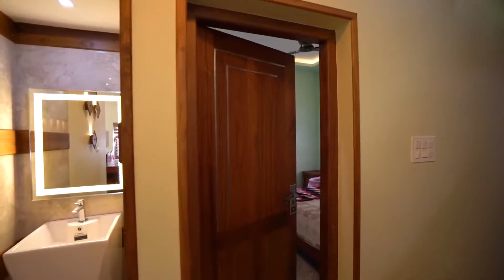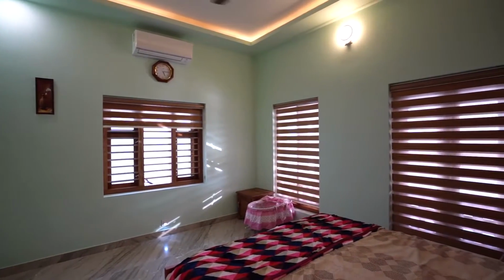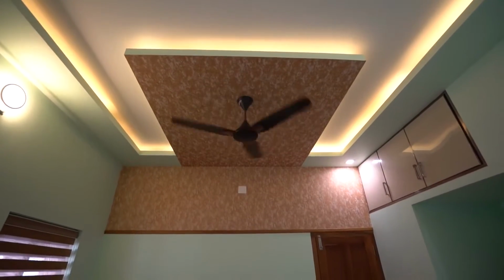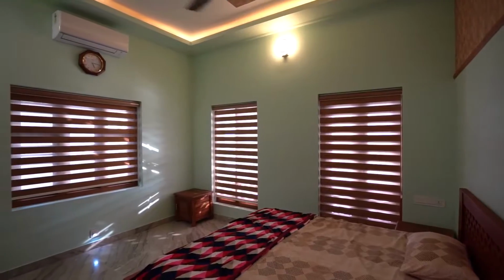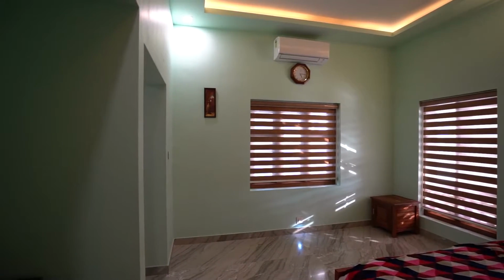Now we can check the bedrooms. See the bedroom arrangements. The bedroom ceiling has a design with gypsum and LED lights. The bedroom is air conditioned and has an attached bath.